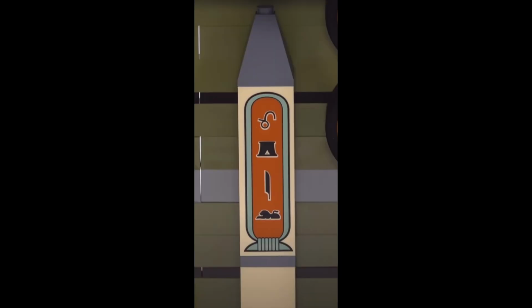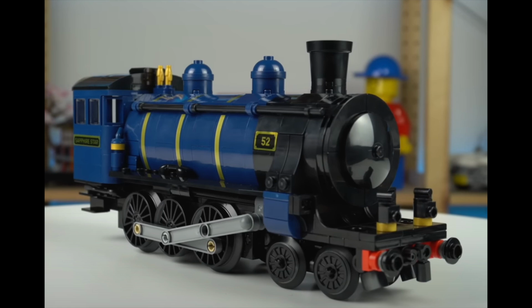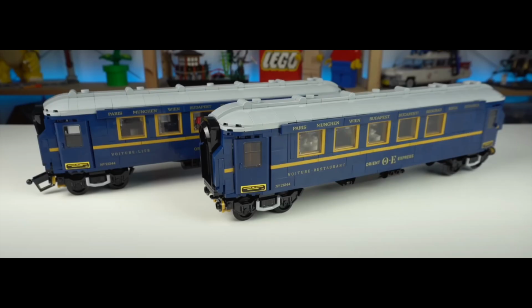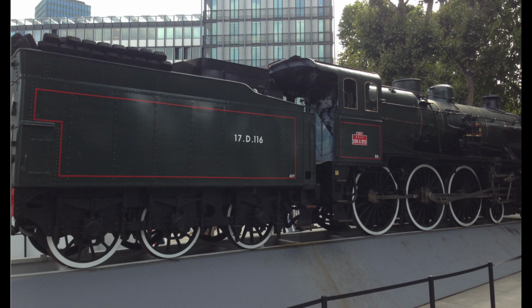So that's why this next set on the list is even closer to an Adventurers set than you might expect, and that is the Orient Express. Now you might be saying, wait a minute, the Orient Express, isn't that a LEGO train from the Icons series that is based off of the actual Orient Express? And well, you are correct, but hear me out.